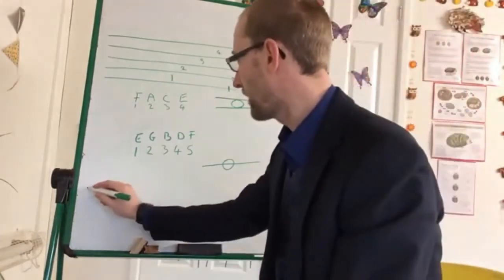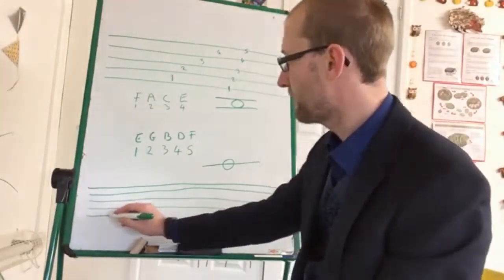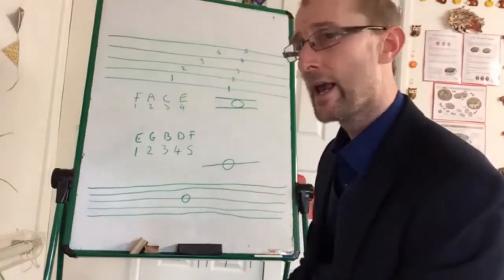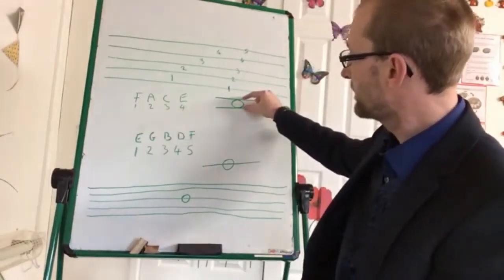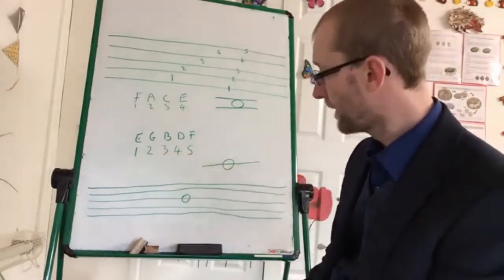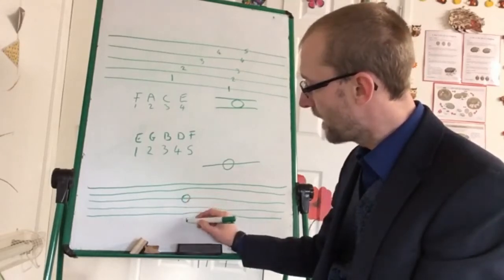So I'm going to draw five lines here, and we're going to work out a few of the notes. 1, 2, 3, 4, 5. There's my stave. Okay, so I'm going to draw a note here. So the first thing we have to decide is, do we use FACE or do we use Every Good Boy Deserves Football? Well, let's have a look. Is it in a space or has it got a line through it? Well, I think it's got a line going through it. Can you see? So that means we need to use Every Good Boy Deserves Football. So we start on the bottom line. We put our pen here, Every Good Boy. And because that line there is in the middle, that must be a B.